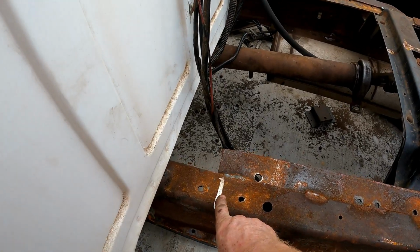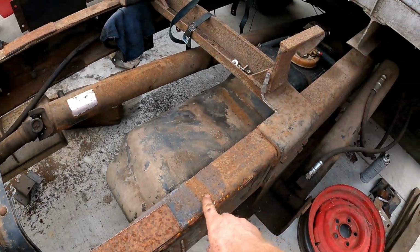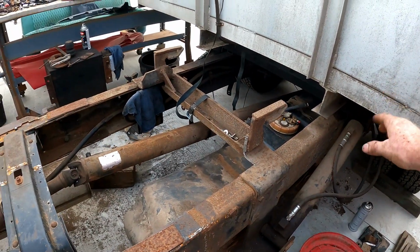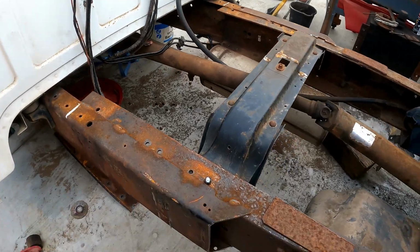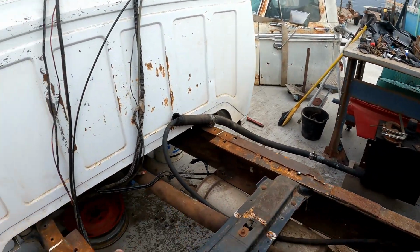Here's my mark where the bed will come up to. Cut it here. Now this frame here is a cabin chassis frame, and they're generally narrower and straighter than a typical truck frame. Here is the truck frame. It's 2 inches wider on each side than the cabin chassis.